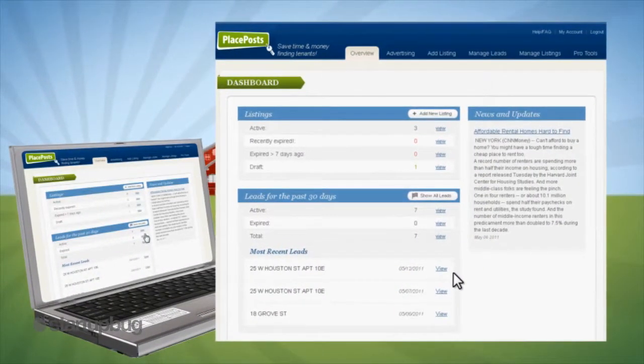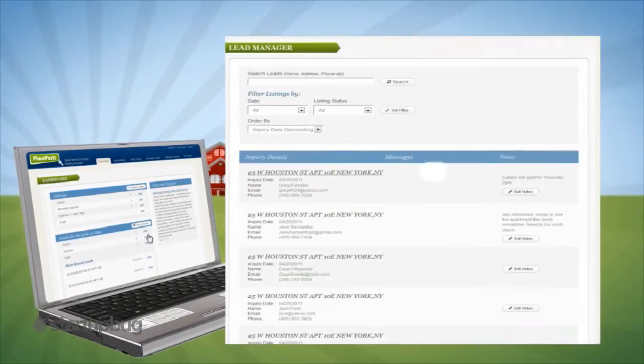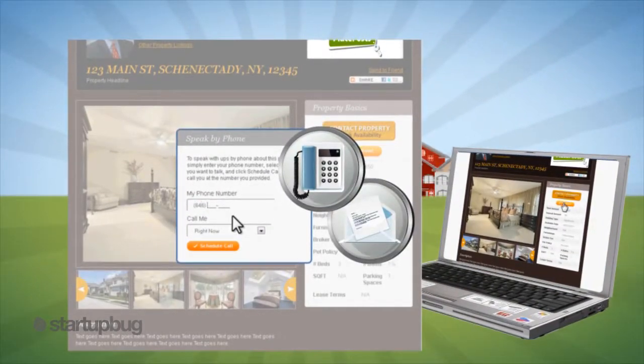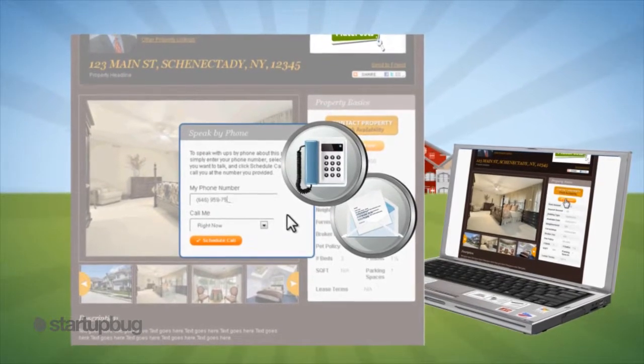Manage the leads that come back with our detailed lead tracking tools. Our click-to-call feature and instant email notifications make sure you don't miss any leads.